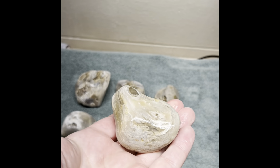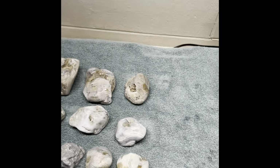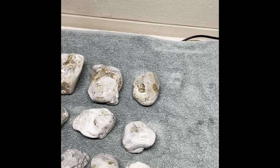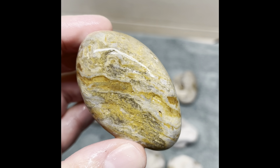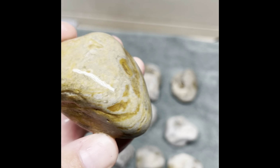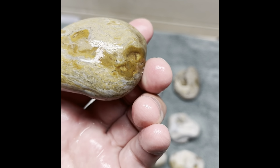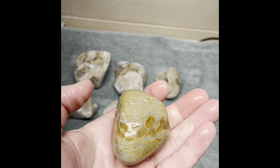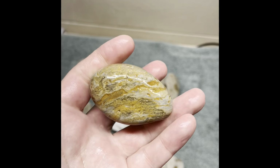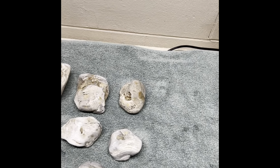Really nice. Thick enough to cut or just shine up, polish up, even tumble maybe. This guy had that awesome face with all those layers, and you can see little quartz pockets in there. You can kind of see them poking through on this side too. So that one's probably gonna get slabbed up this way. So I get a bunch of this face for cabochons, which I'll probably also do a video on later.